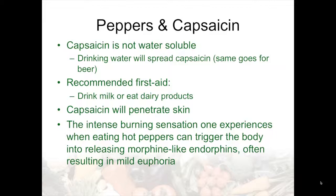It does, in particular for some people, lead to the release of morphine-like endorphins, and so it's said that people who become accustomed to eating hot peppers can't stop eating them. This might be due to the mild euphoria that results from that. It has also become common in some cultures to use peppers as a folk remedy for certain ailments.